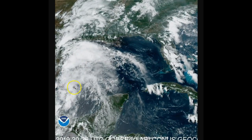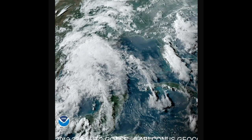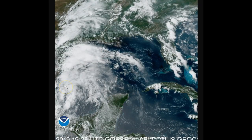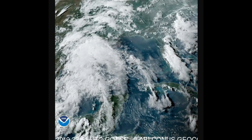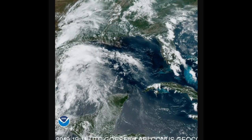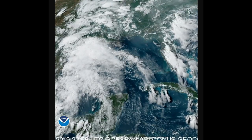Here at this area of rotation, it's down to a 20% chance of development because it has kind of one leg onshore and losing energy. But if this thing completely faded out, I'm not saying it is, we'll look at all the models, but if it did right now, the damage has been done, guys.